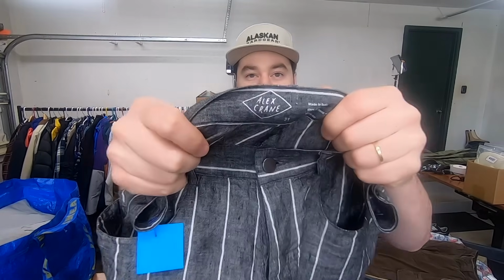This next brand is definitely one to be on the lookout for. The brand is Alex Crane. I had never seen this brand before. When I saw it was 100% linen, I went ahead and looked it up. The comps were looking really strong on this item from this brand. I paid $3 for that pair and I actually got another pair as well. I paid $5 for this pair. Comps were looking anywhere from $50 to $80, but conservatively, I'll say I'll sell each for about 50 bucks.